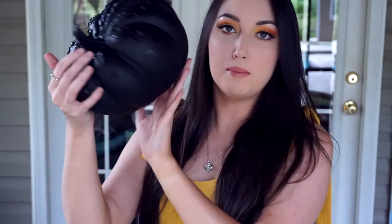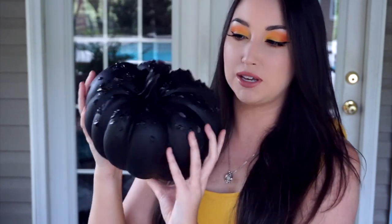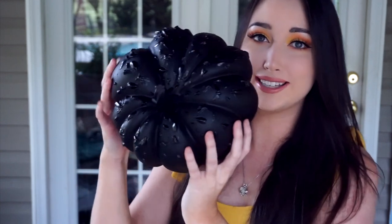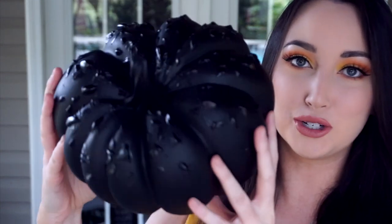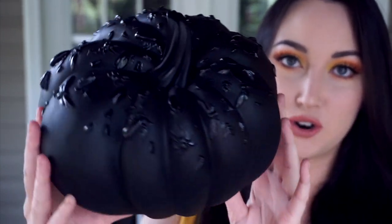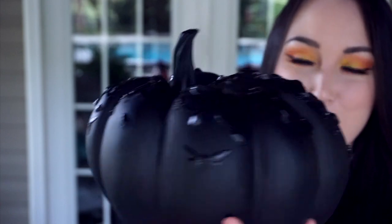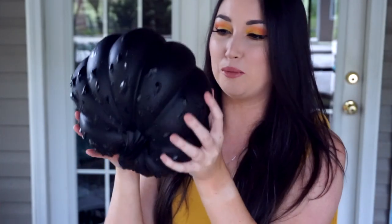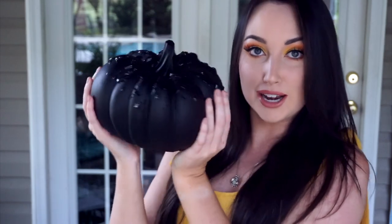In my first Halloween hunting video, I don't think I showed any of the things that I actually bought. I bought this ceramic pumpkin that is matte black and has spiders and flies and a whole bunch of gross, nasty little bugs. But the texture on it is super, super cool. I haven't seen anything like this, so I had to bring it home. This one was $24.99.